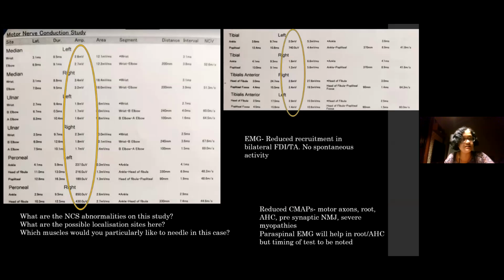So this is where in GBS, eventually you go back to your clinical history and your clinical examination, and you might just have to give him immunosuppression after a CSF study or whichever way you could do it. But this is the thing, just because your CMAPs are reduced doesn't always mean it's preganglionic. It could also be motor axonopathy.